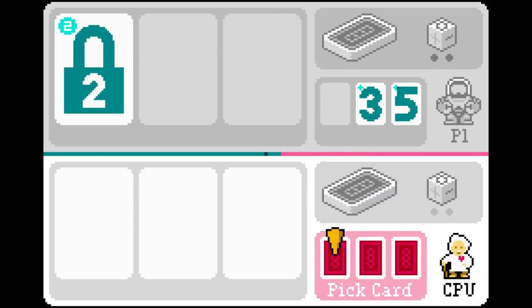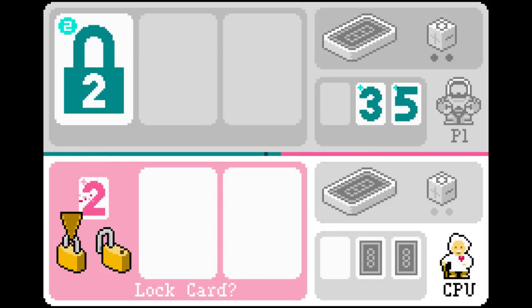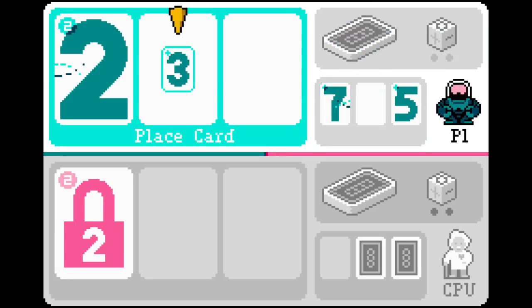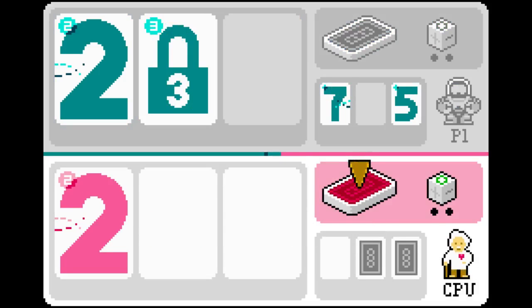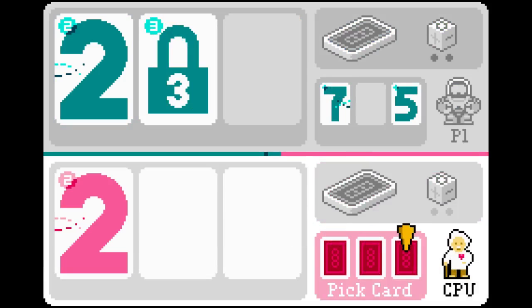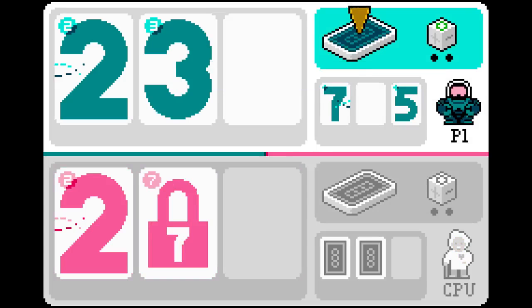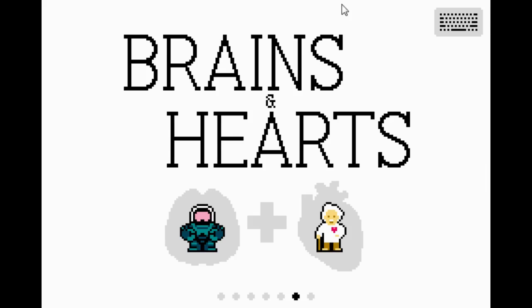And the action phase goes. So it's a card game. It's pretty cool. You could lock cards, blah blah blah. Yeah, I mean it wasn't really my bag, but a lot of people might like card games, so I just figured I'd show that this is indeed a part of the game as well. So not much doing with that though. So we'll go ahead and switch off again. Let's get my Retro Game Crunch back on screen here. There we go. So that's Brains and Hearts.